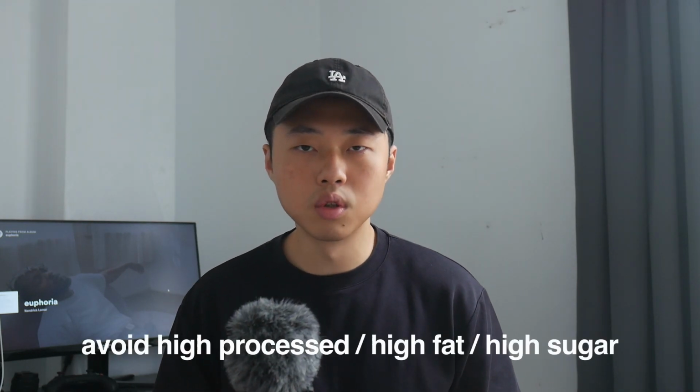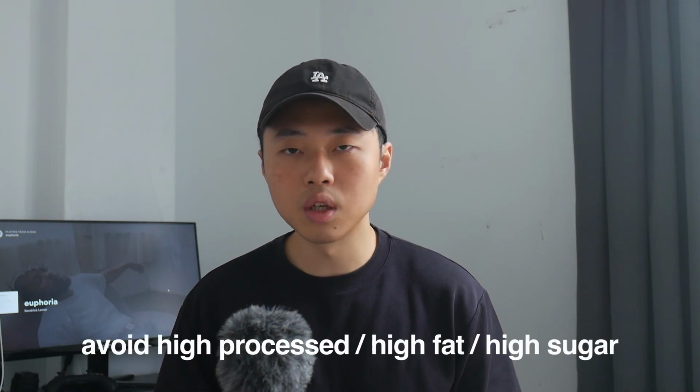My tip on eating at a restaurant, whether it's a student restaurant or just a regular restaurant outside, is I will avoid any highly processed food, any high fat or high sugar thing. Because when eating out at a restaurant it's already very easy to consume extra fat, and those options will make the overall condition even worse. And on top of that, for me, after finishing a high fat or high sugar meal, I just cannot focus and it's really easy to fall asleep.